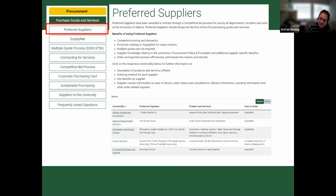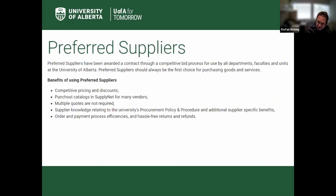So some of the key benefits that relate to preferred suppliers are competitive pricing and discounts. The punch-out catalogs in SupplyNet are available for about 17 vendors. Also, if it is above 20,000, you do not require multiple quotes. And also there's significant supplier knowledge relating to the university's procurement policies, standards, and procedures, and in a lot of cases, there are supplier-specific benefits that will be provided, and those will get highlighted in the pages now. Also, there are significant efficiencies from an order and payment process perspective. And also we have hassle-free returns and refunds. And when we have a preferred supplier, that means we've awarded the contract through a competitive bid process for the use of all departments and faculties.